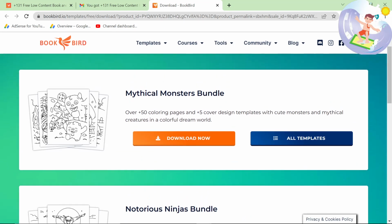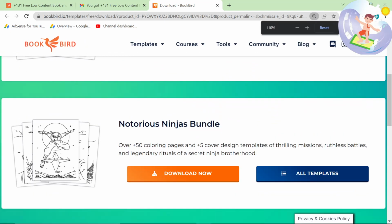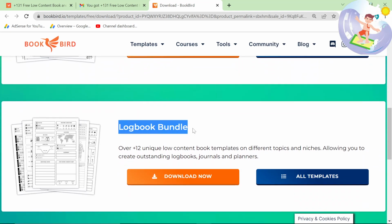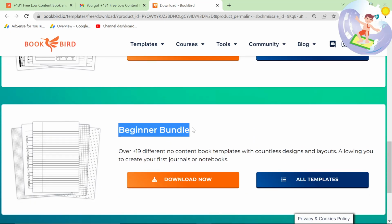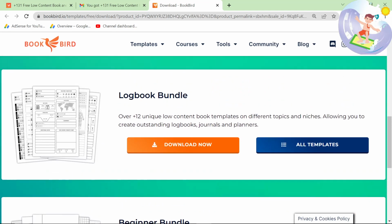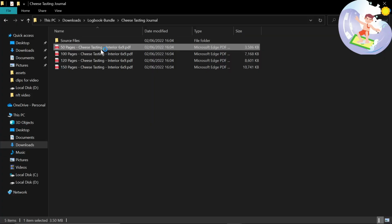So there are the Mythical Monsters bundle, which would be good for a coloring book if you wanted to. This definitely has some kind of potential, but it's not the one I'm going to be focusing on. There's the Notorious Ninjas bundle, which again, I'm not going to be focusing on. The Logbook bundle and the Beginner bundle are where things get very interesting. And they get interesting for two reasons. Number one is because they're actually really good.